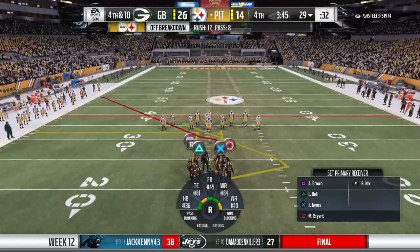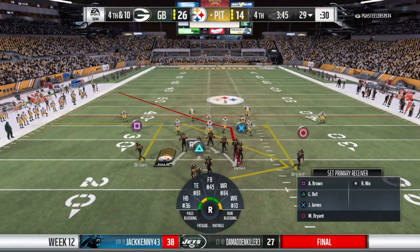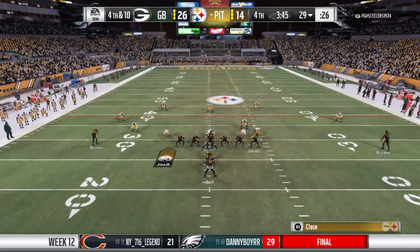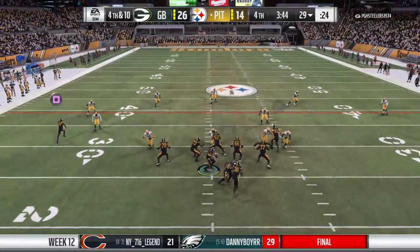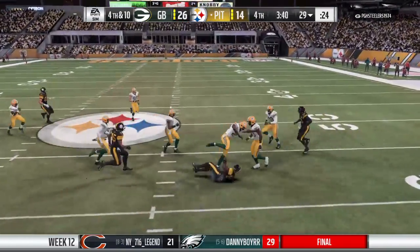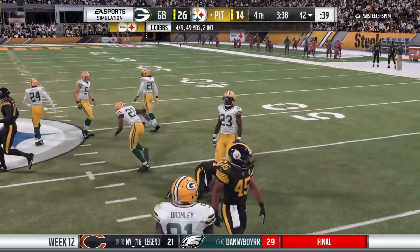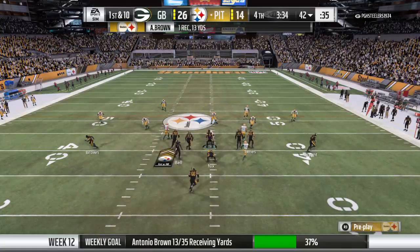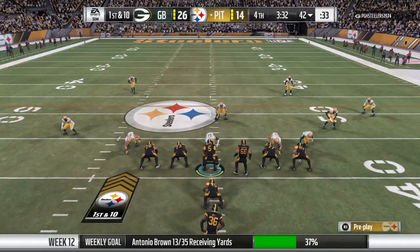And they're indeed going to go for it here on 4th down. So trailing here in the last quarter. Let's see how this plays out. As expected, they're going for it to keep the drive alive. He gets it to Brown, complete. It's a Pittsburgh first down, a gain of 13. And he's top 5 in the league in terms of receiving yardage because of plays like that.